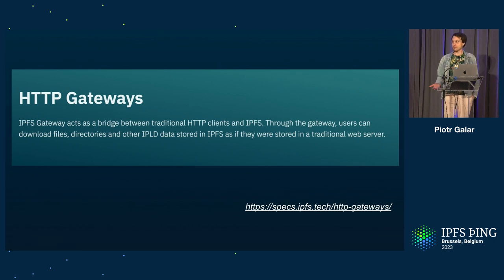So first we had to answer the question, what are HTTP gateways? And luckily, they are quite well specced out in the IPFS spec, so that was really helpful. They are just the HTTP access point to the IPFS network, and that was good enough of an explanation for us to get started.